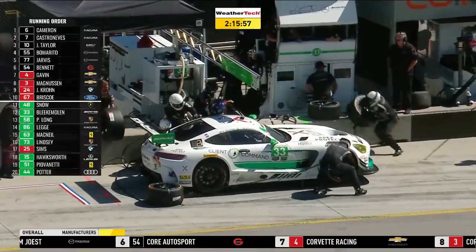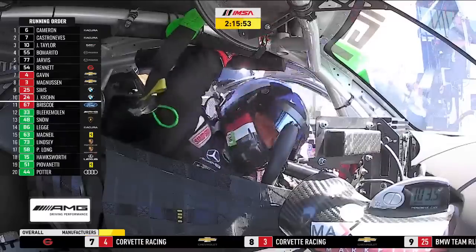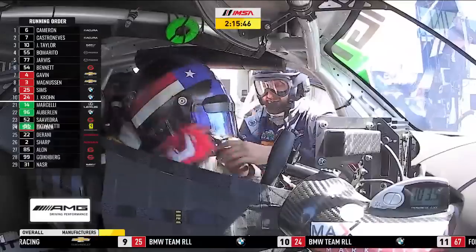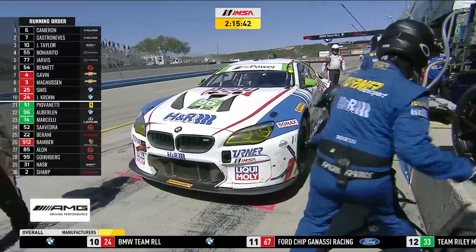Let's go down to Shea, Continental Tire pit lane update. We do have some takers from GT Daytona. Fuel only for John Potter and the number 44 Magnus Racing Audi. They are doing fuel and tires for the Turner Motorsports BMW. No driver change. Bill Oberlin staying in the car. They're going to do a little bit of damage assessment while the car is in.